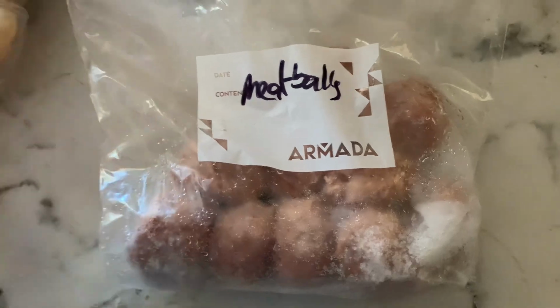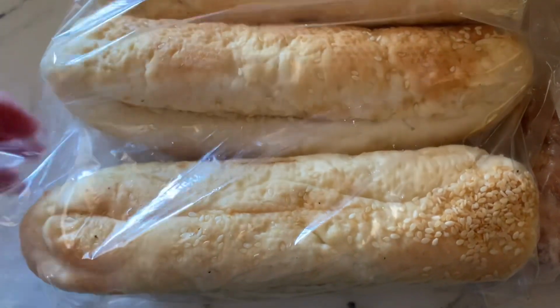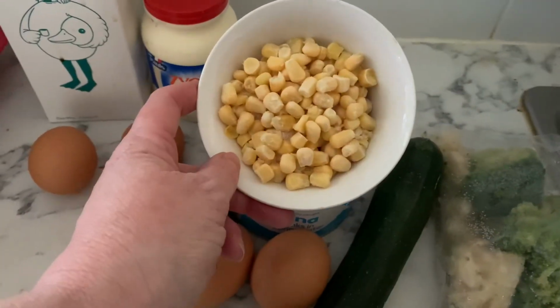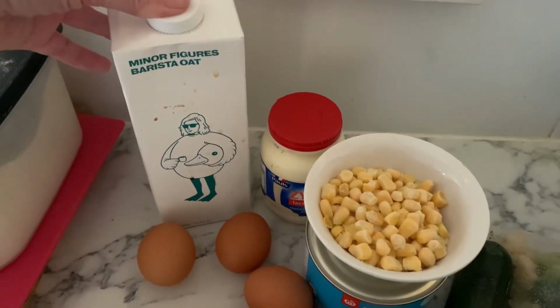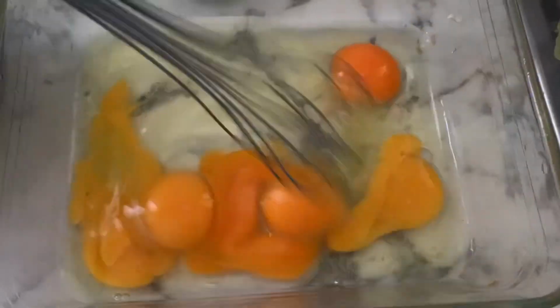So these meatballs were actually free from a Woolworths bunch deal that I had, so we're going to use them up. And these bread rolls were from the donations that we got yesterday from the bakery as well. We also had some chocolate donuts and some frozen pasties and pies that you'll see coming up down the track in meals as well. So very grateful for those donations.